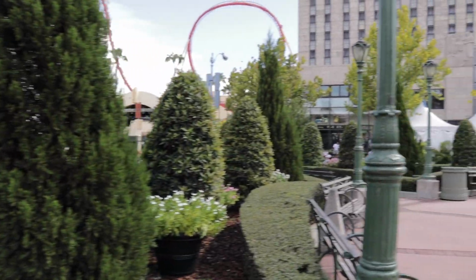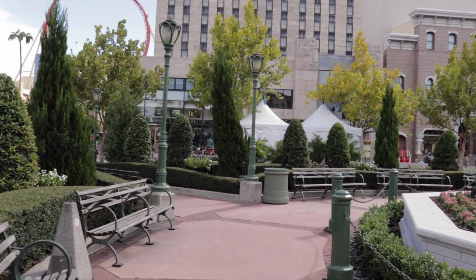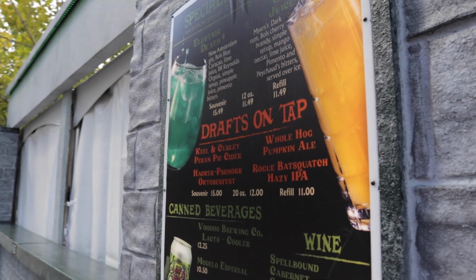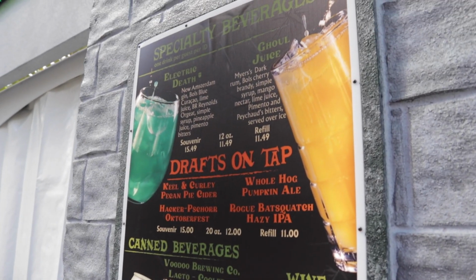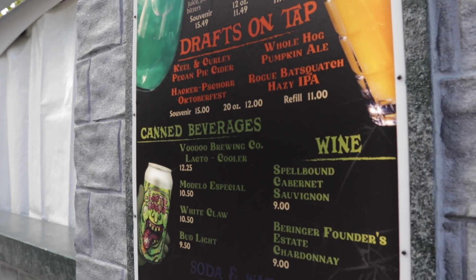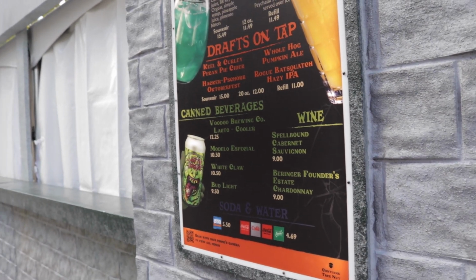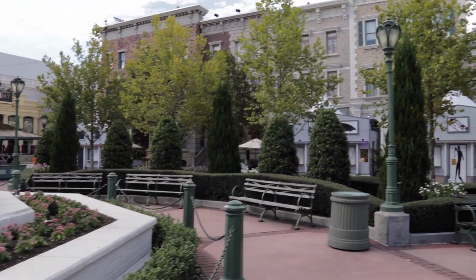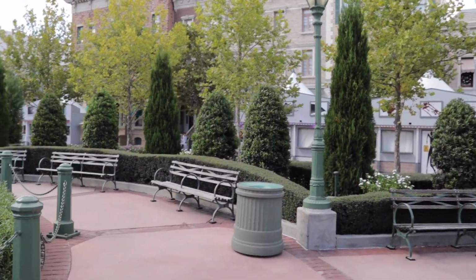The Transformers extended queue. Now I'm going to go see what they have over here. Probably just drinks. Okay, so yes, right across from Race Through New York, they just have some beers on tap, and then some mixed drinks, and then some canned beer and wine, I guess. Okay, so now I'm backtracking a little bit back over to the food booths over here, and then I'll head into New York to look at that scare zone.